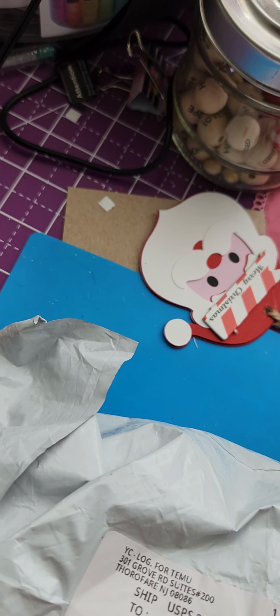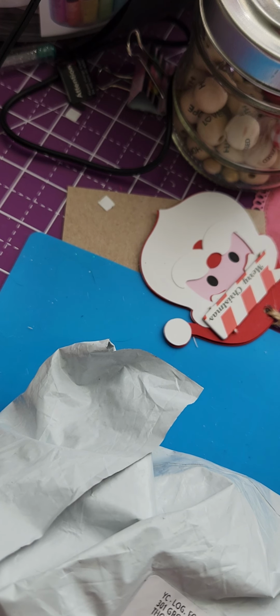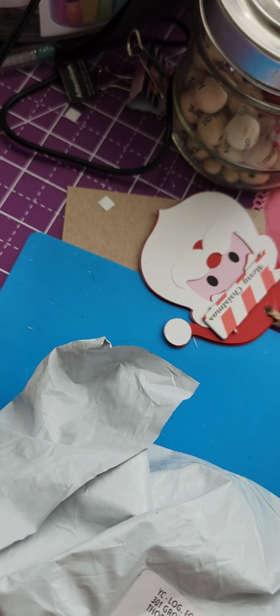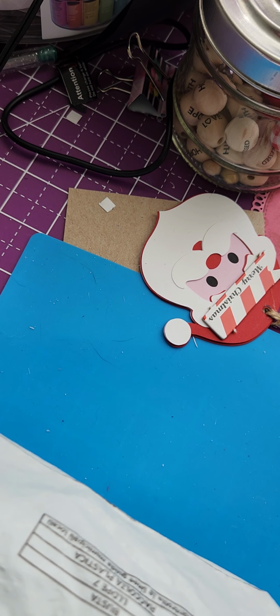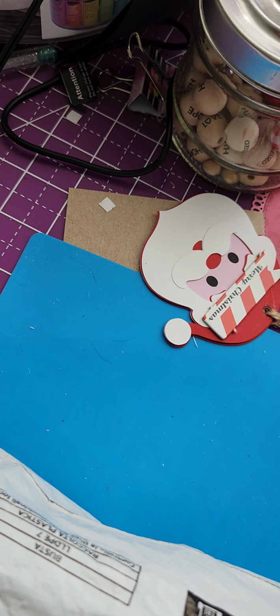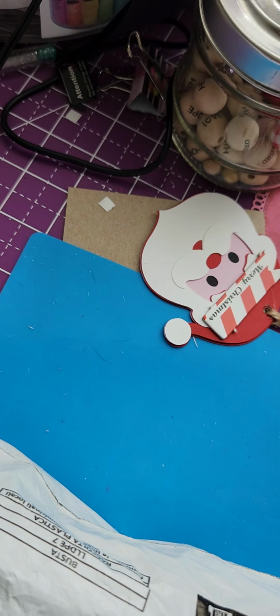It's hot here in South Carolina. But you don't hear no window unit running in the background because we finally got our unit in. Yay. I was hoping to get it in time for my swap, but I didn't.